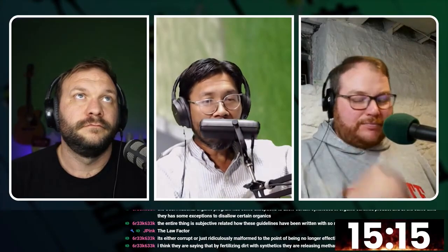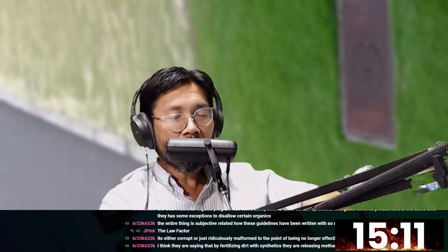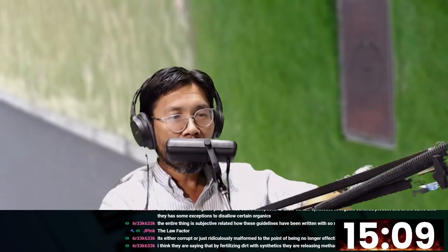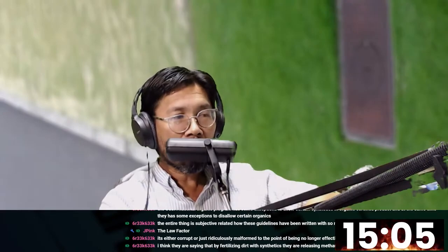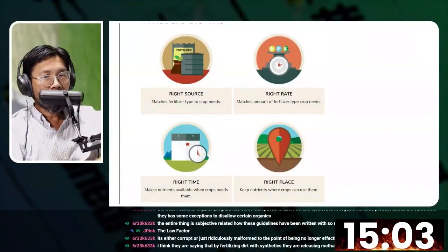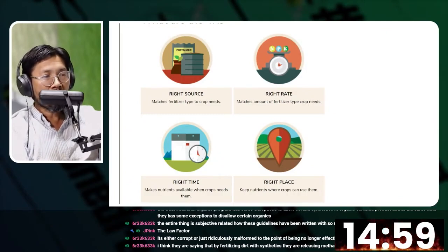Yeah, I kind of love the emphasis on the 4 R's again, because the 4 R's essentially pick apart that whole idea of throwing down your annual requirement of nitrogen 6 to 8 months before you actually need it, for example.